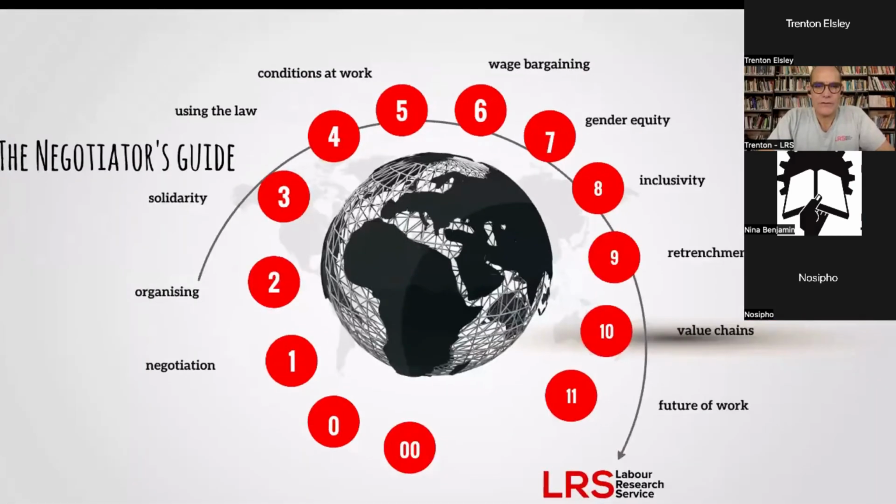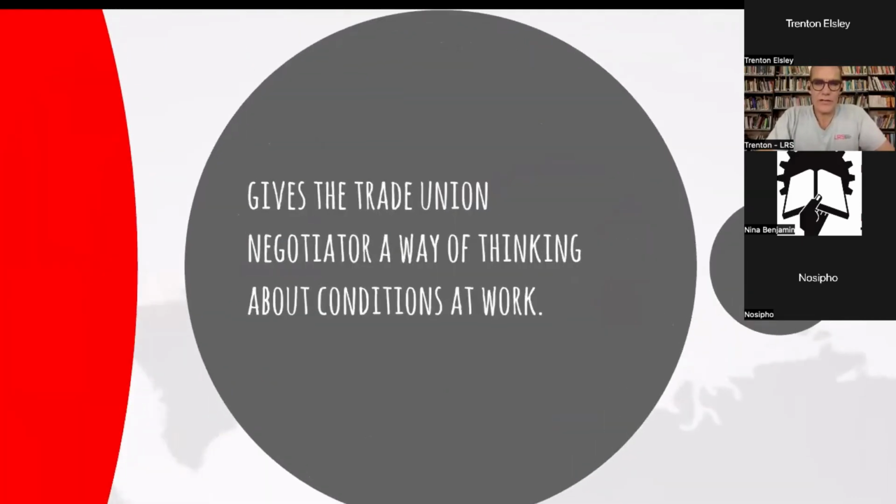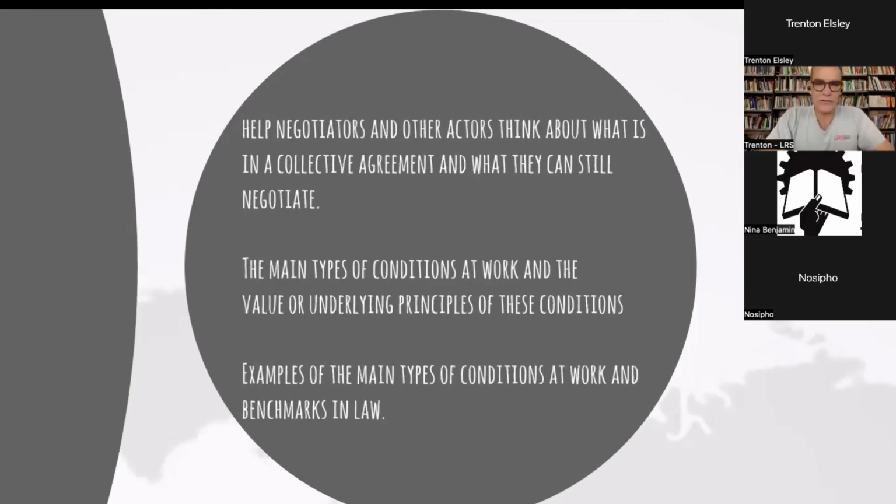Chapter 5 focuses on negotiating conditions at work. It brings a framework for a negotiator to give them a structured way of thinking about conditions at work, to help not just be drowned in a sea of conditions, and to know what to focus on, what's important and what's not. It helps you think about what is in a collective agreement, what should be in a collective agreement, and what you can still negotiate beyond that. It talks about the main types of conditions at work, and it reminds us of the underlying principles of each of these conditions.